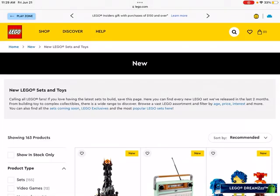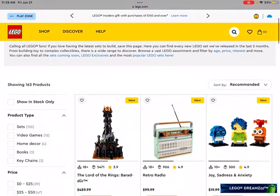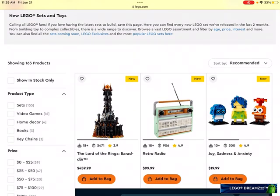Today we're going to be going through some of the new sets on the LEGO website, and I'll be telling you guys which ones I would recommend investing in and which ones I already have in my collection. We'll get started off with the LEGO Lord of the Rings set, the Barad-dûr set. I have one of these. I'm currently building it. I do think it'll be a good LEGO investment.